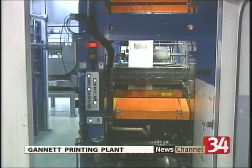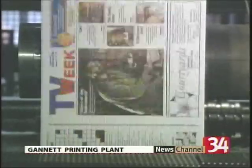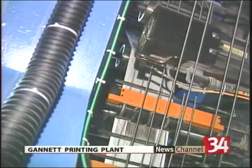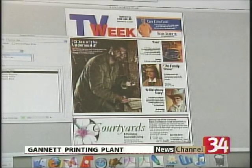This press we're allowed to split in half and run 2 jobs at one time. We can print up to 70,000 copies an hour, and you can multiply that by 2 if we're having them come out both sides. Gannett Central New York production manager Kevin Crane says even after printing 3 daily papers, there's plenty of capacity left over for outside jobs from customers as far away as Boston and Washington.